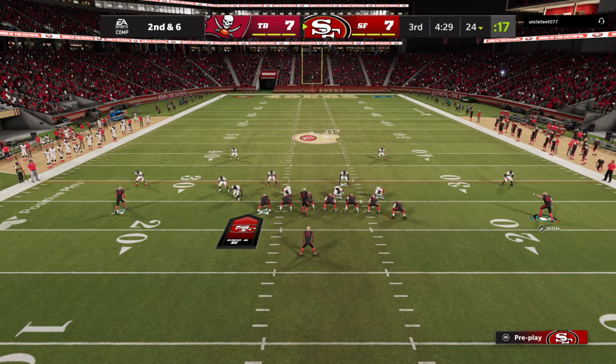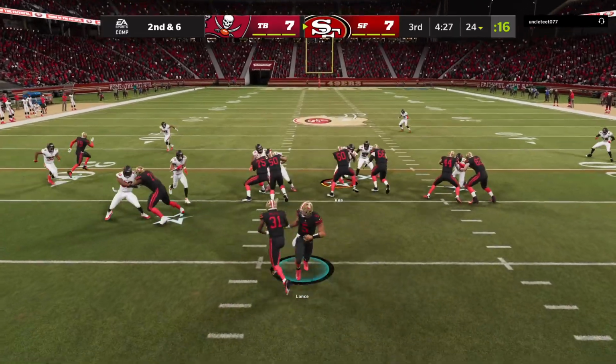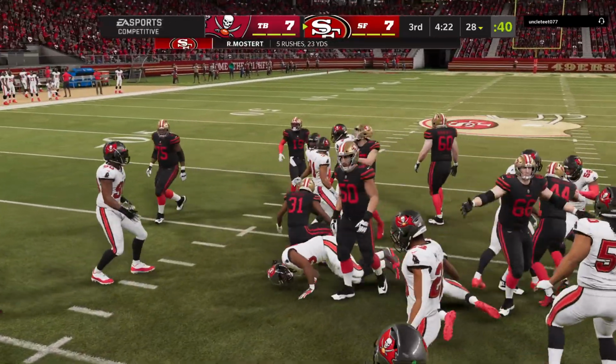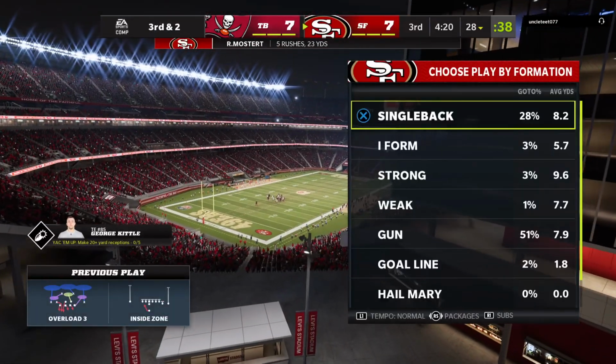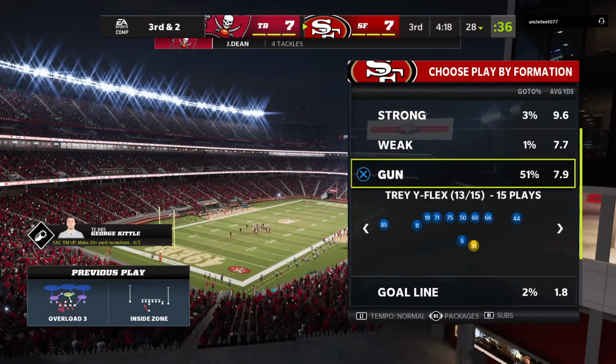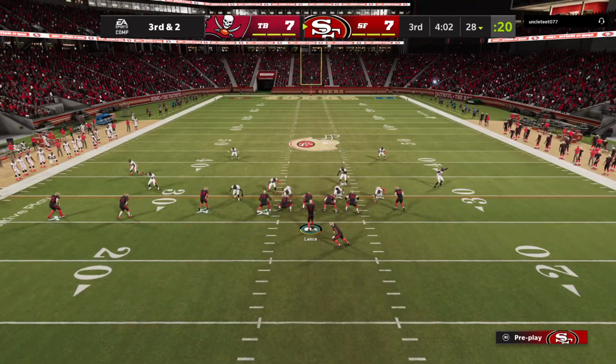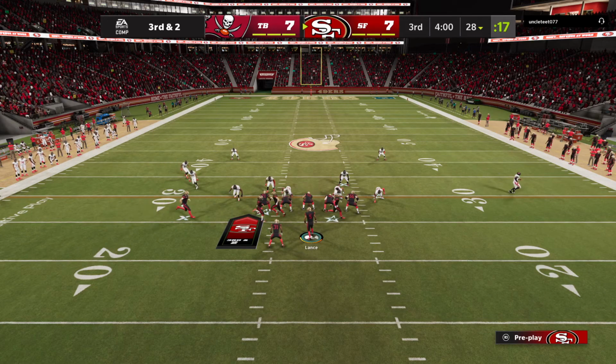Following the pickup of 4, here's 2nd and 6. Again, they'll run it with Mostert. And he'll take it ahead to the 28-yard line. Give him 4 on the carry, and it'll make this a 3rd and about 2. Well, they're hoping that the second half is better for him than the first half. They've got to find a way to get him going. He's a big part of their offense.